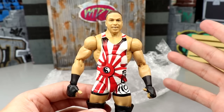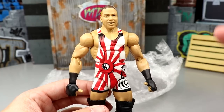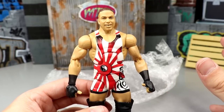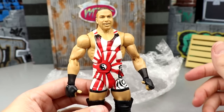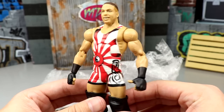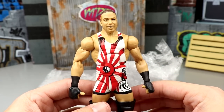Look at how beautiful this figure is. Elite 91 RVD has been kind of an MVP of the channel this past week. You guys know that I got the regular edition autograph when I went to San Antonio, Texas for the Royal Rumble, and now we have a loose version of the Chase variant RVD here, and I am just so giddy to have this in my collection, man. I am just blown away.